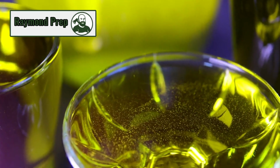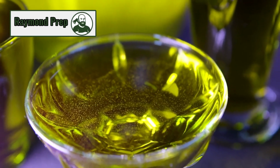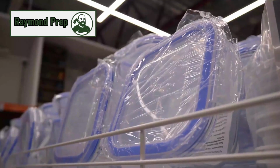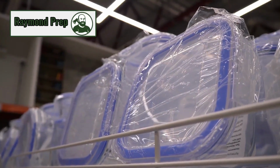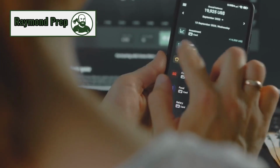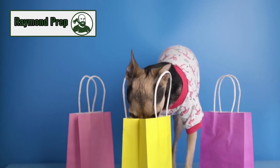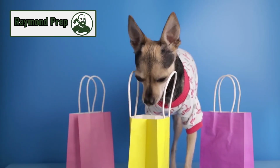Quick recap of the game changers. Olive oil costs are about to explode, ground beef inflation protection, and those Tide Pods already selling out in some areas. These aren't just purchases. They're smart financial moves.